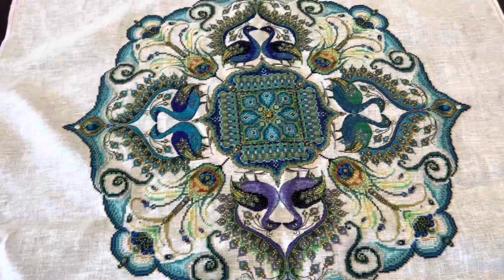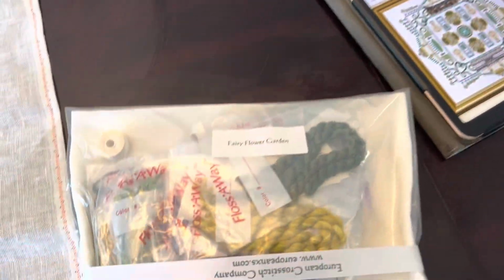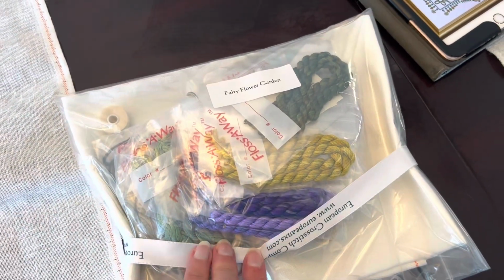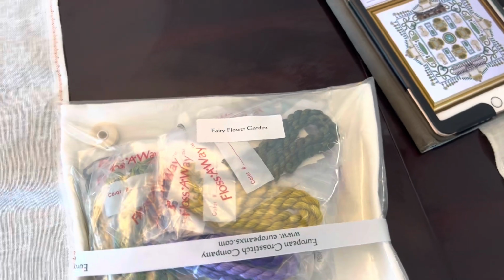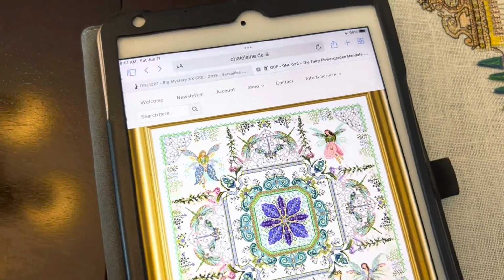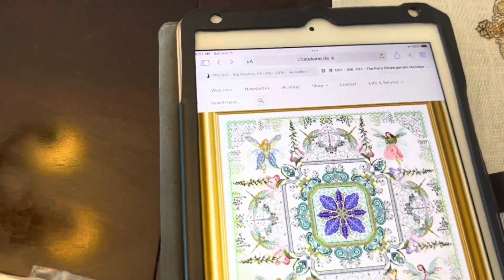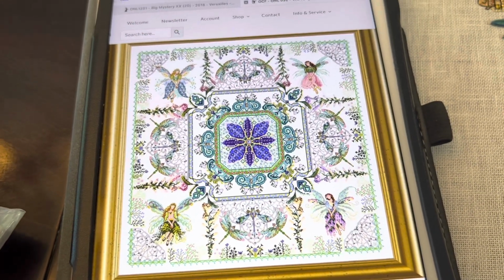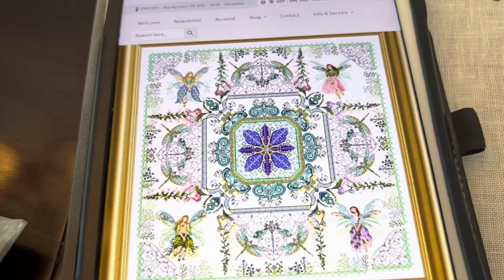So the next one I'm planning on stitching is going to be Fairy Flower Garden. I'm so excited. I want to stitch this for my daughter's room. Let me see, I pulled it up on. So this is the Fairy Flower Garden. And I just think this would be so cute for a little girl's room. So hopefully I'll have it done by, I'm aiming for 5 years old.